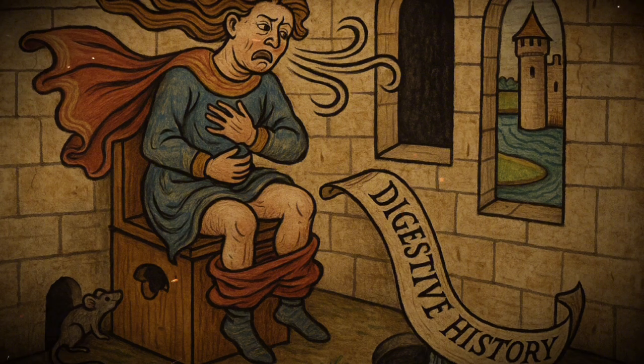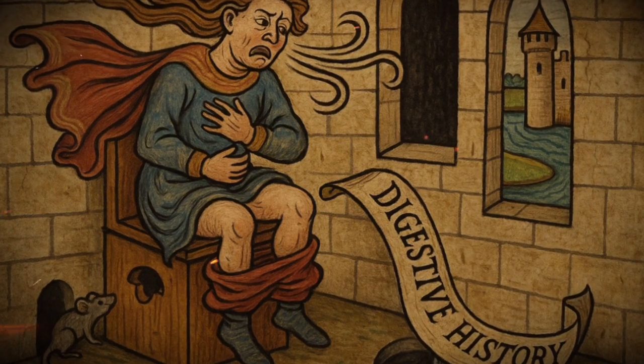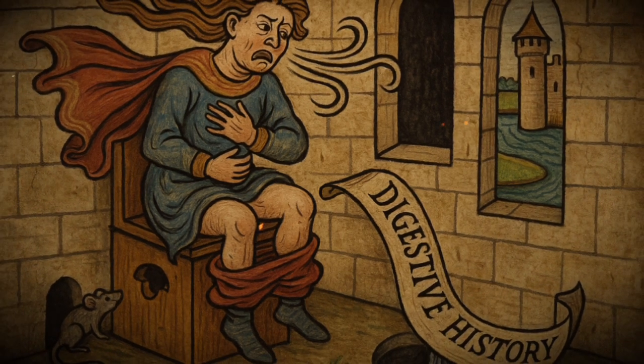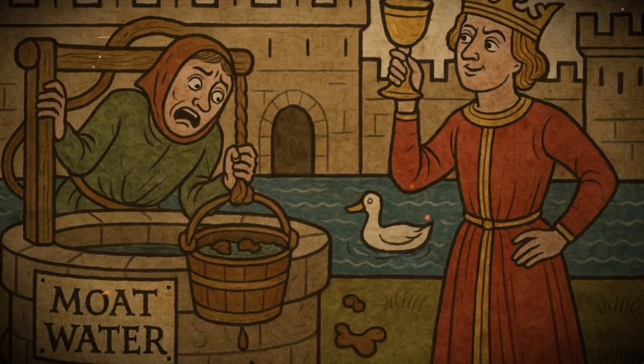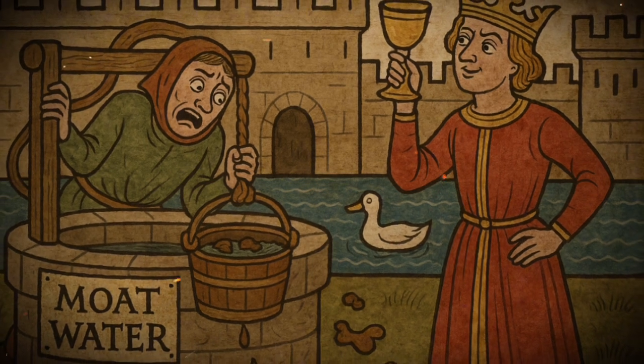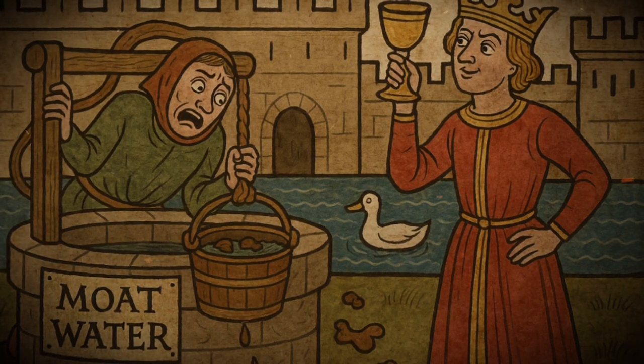Bathing happened maybe once a year, twice if you were rich or recently dipped in a river. And toilet pits weren't regularly cleaned out. They were just added to, like some kind of horrible human compost heap. And because medieval architects had priorities like build a dungeon and make it hard to siege, they didn't exactly put a lot of R&D into waste management.